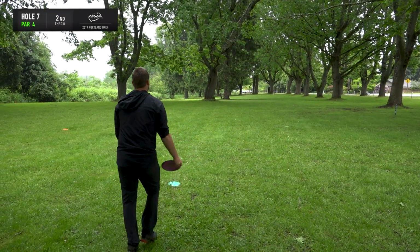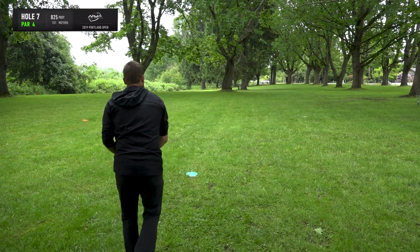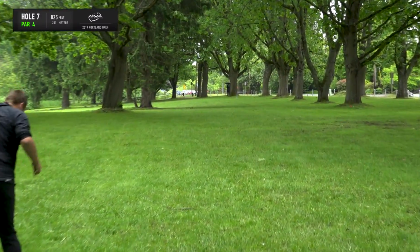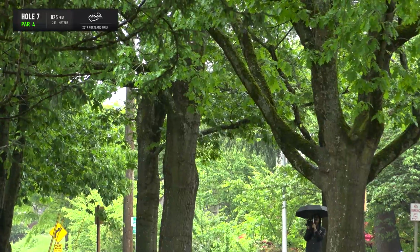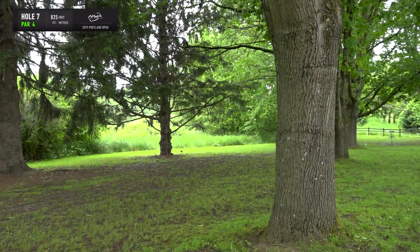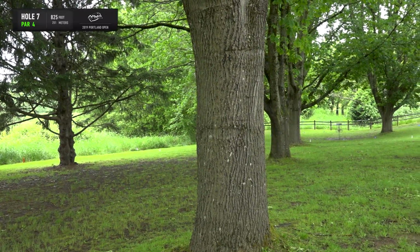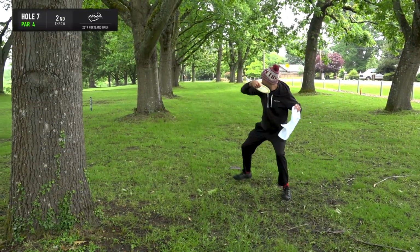And bit him there. We're looking at Austin's second after a great drive. Looked like he slipped a little bit there. It did, didn't it? I think that's why he threw it higher than he was trying to, but it didn't bother him too much. He's safe and close to the basket. Yeah, he should be able to take at least a 4. That was his Big Z Vulture.